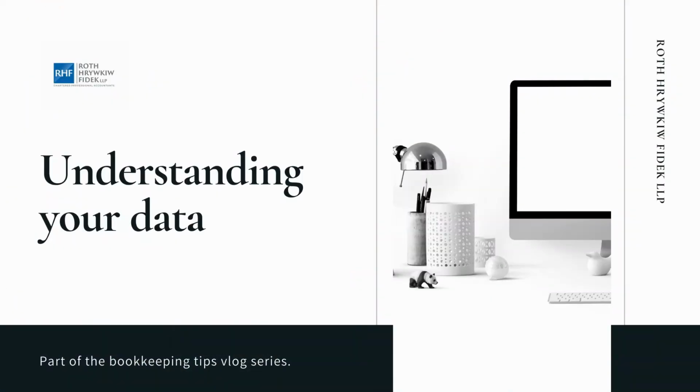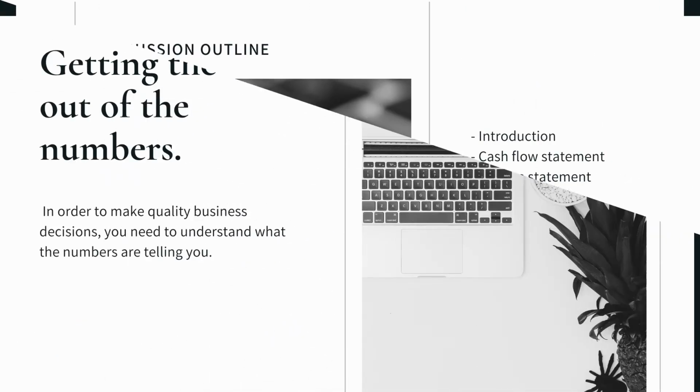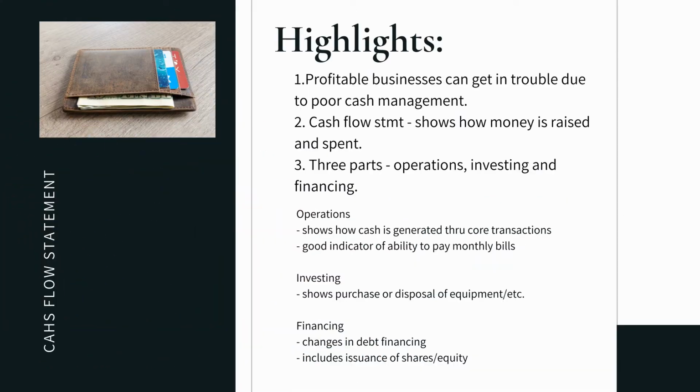Are you handling your company's data entry tasks? Maybe you have a full-time bookkeeper or a controller. Either way, if you can't interpret the data that's being presented, what good is it to you in making important business decisions? For most small businesses, there are three key statements to have a look at: cash flow, income statement, and balance sheet. All three provide vital information about the health of your business, and every business owner should be familiar with them.